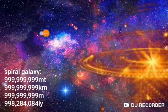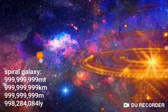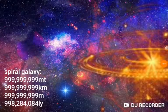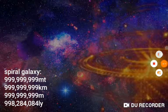In 2 billion years from now, Andromeda galaxy and Milky Way will merge in a big collision and form a larger galaxy named Milky Way. So that's the end of the universe. I don't know what's going to happen to heaven if the universe ends. I hope nothing happens.